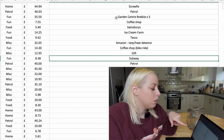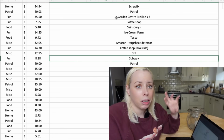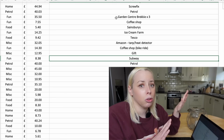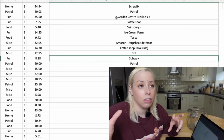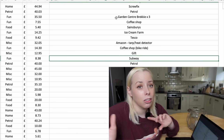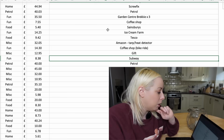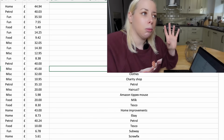Then £8.38 was my husband and son going to Subway. So on the same day that I took my daughter to Subway, we basically divided and conquered. I took my daughter to do the food shop, took her to Subway. My husband took my son to the tip or recycling centre or whatever you call it, wherever you live. Because we had so much cardboard for Christmas, we needed to recycle it. So he took him there and then he took him to Subway as a treat. So that's what that is. More petrol.